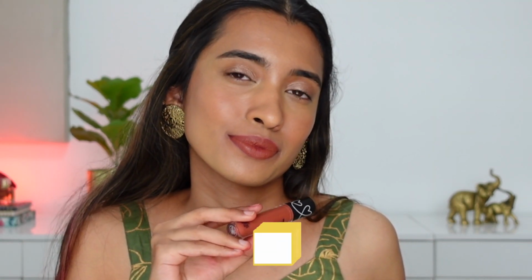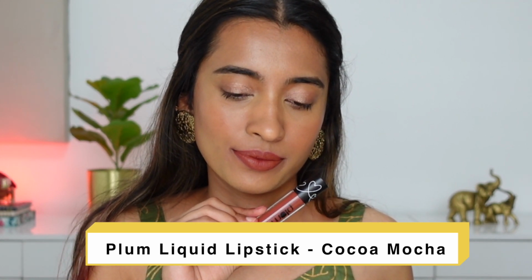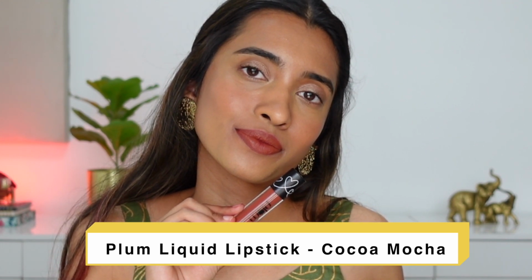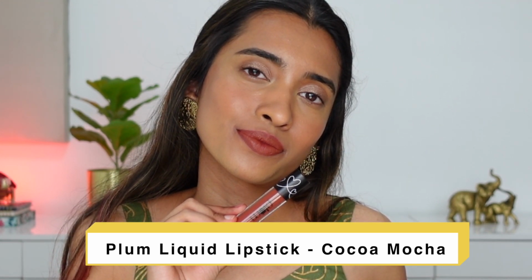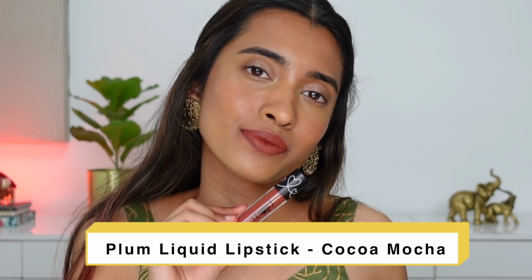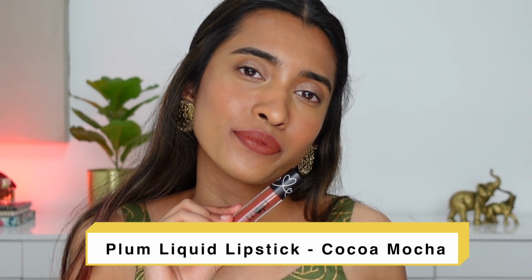The next shade we have is Plum liquid lipstick in the shade Cocoa Mocha. Beautiful warm brown shade with a little bit of red hints to it. This would flatter most skin tones in my opinion, and the formula of this is super matte, can be slightly drying, but I have worn this the entire day and I didn't find it to be extremely drying on my lips. So definitely do check this one out.